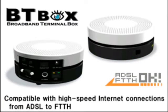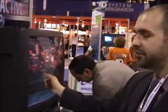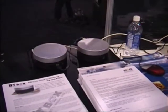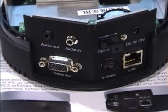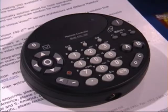And for those who want to bypass traditional broadcast environments, how about this broadband terminal box that hooks up to your TV set? Making use of an ADSL telephone connection or fiber to the home, it decodes and plays back high-quality MPEG, up to 1080p HD TV. It provides a 100 megabit Ethernet connection, allows for web browsing and email access, and it's not much bigger than a hockey puck. It even comes with this cool circular remote control.